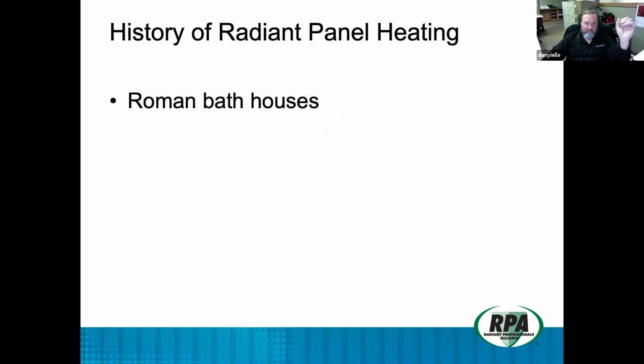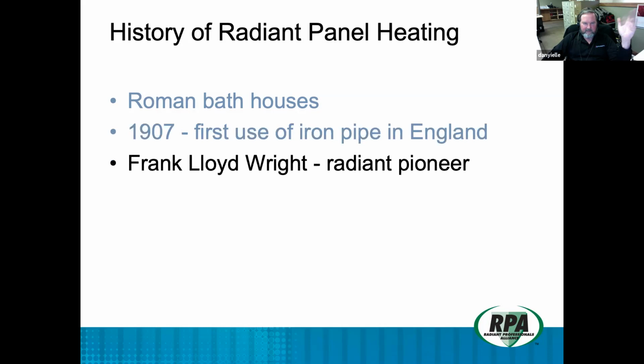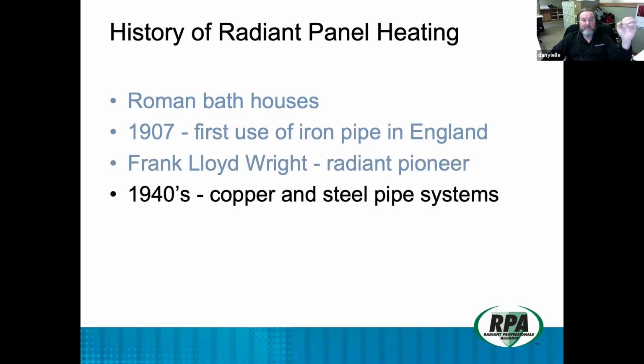So the history of radiant panel systems: the Roman bathhouse is probably the one that has been promoted the most. But in reality, there were some early ondol systems from Korea that predate the Roman bathhouse. In 1907 was the first use of iron pipe in England. It was a steam heating system in the floor of some large greenhouses at a place called the Crystal Palace. It was the first use of radiant floor heating, but it was actually steam driven. Frank Lloyd Wright was a radiant pioneer. He loved radiant floor heating systems. It gave him total flexibility in the design of his houses.